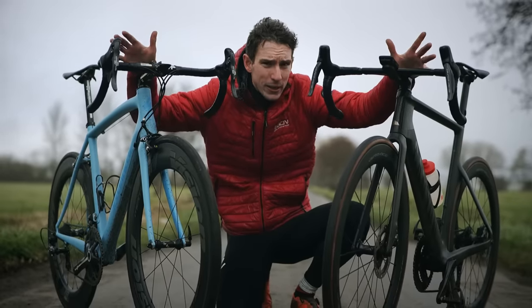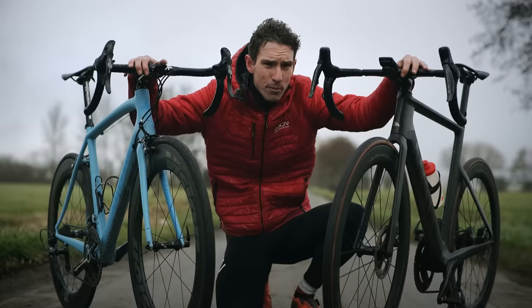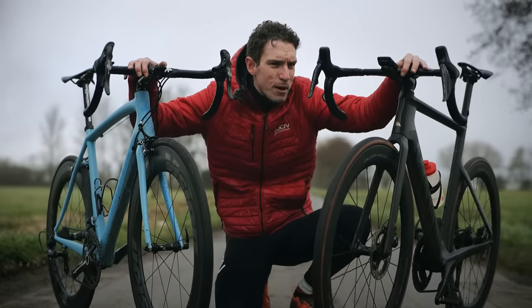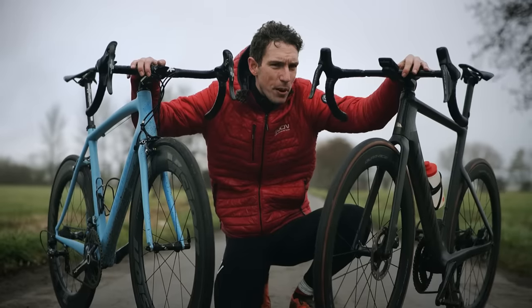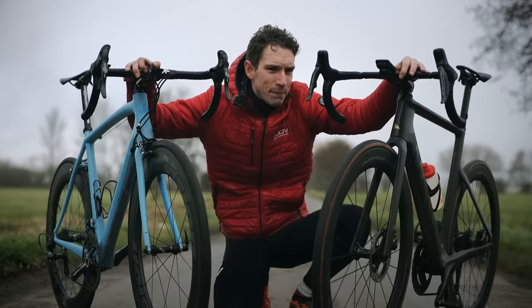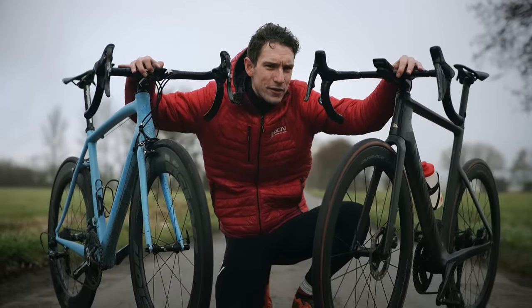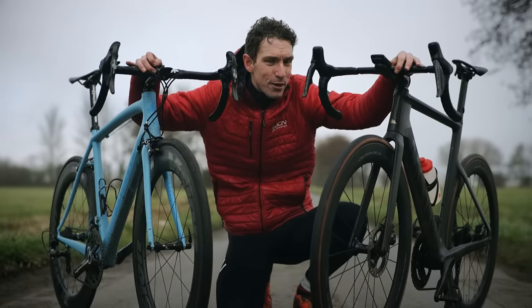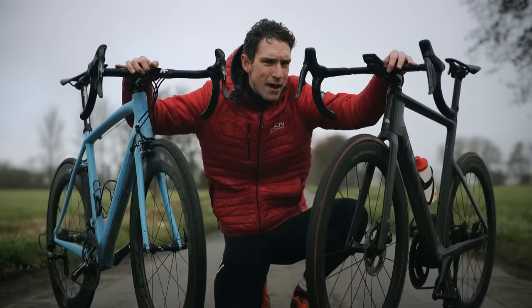Now, I love bike tech, always have done, and probably always will do. But even I find the amount of optimizations that you can do to a road bike slightly dizzying. And I think it would be slightly unnerving to line up at the start line of a road race and being able to see how much faster or slower you would be to everyone else.